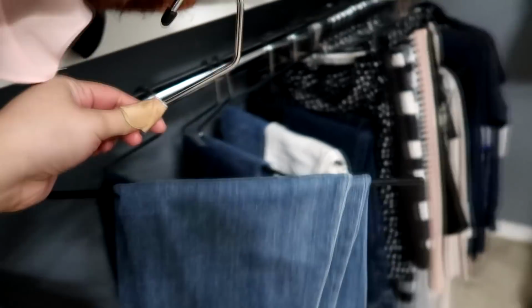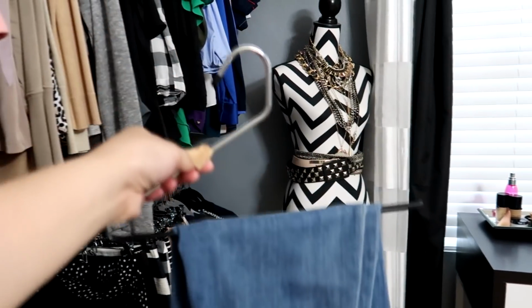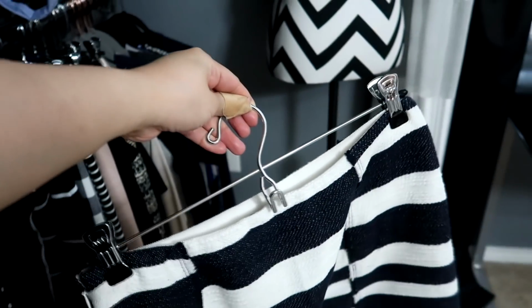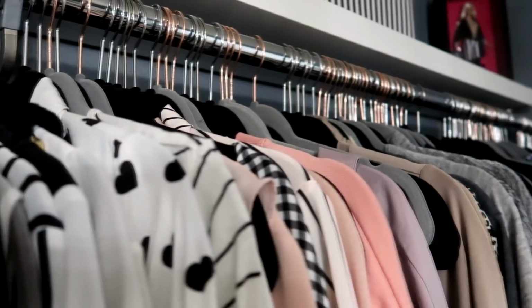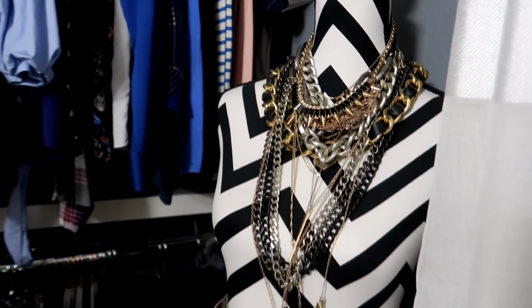The hangers that I use for my bottoms are from the Container Store, and then the velvet hangers for my tops, I usually get them from Bed Bath & Beyond. I have some gray ones with rose gold metal that Mike got me as a gift. I think he got them from TJ Maxx.